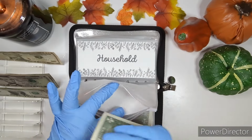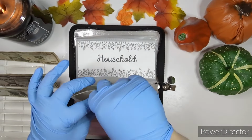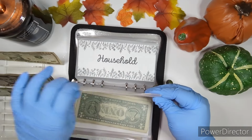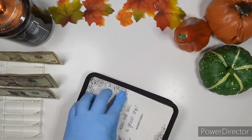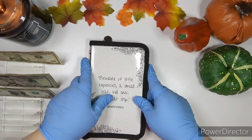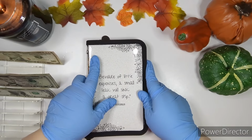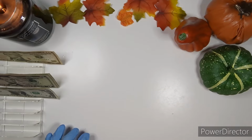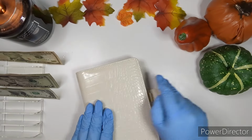But a lot of my friends from work are going to the training, so that should be fun. Hopefully I get to sit next to them. Hopefully I get grouped with them, because last year when we did our training, they put us in groups. So hopefully I get grouped with them. And let's see, the next binder.